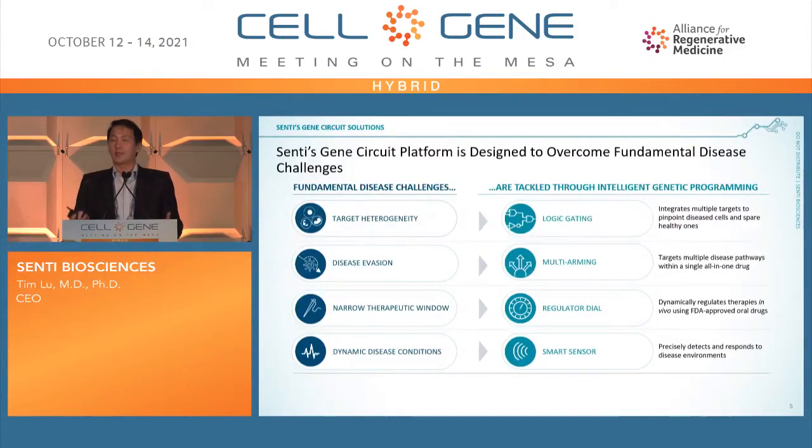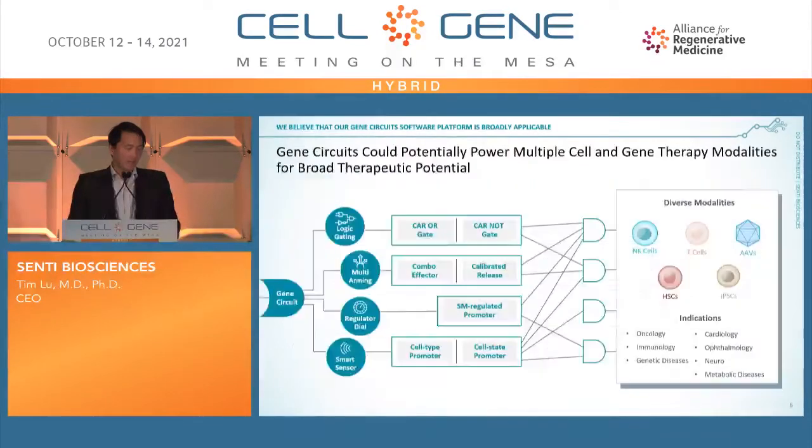Because of time today, I don't really have the ability to go into detail on all of these different types of examples, but I did want to show you that we can actually plug and play these into a variety of therapeutic applications. So we have demonstrated that we can import these sorts of genetic programs into NK cells. At Senti, we're focused on building an allogeneic NK cell pipeline. But we've also shown that these gene circuits can work in the T cell setting and the stem cell setting, as well as in gene therapy contexts. So ultimately, we believe that there's really broad platform opportunity.